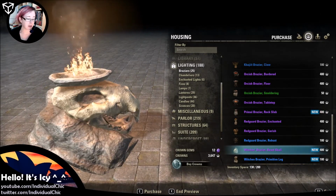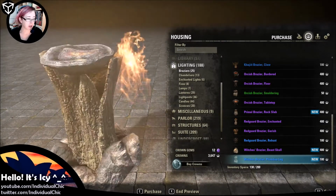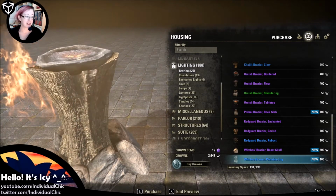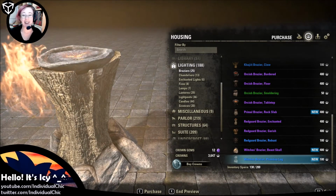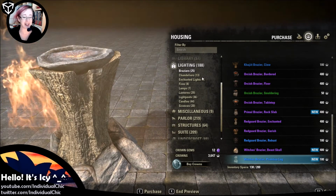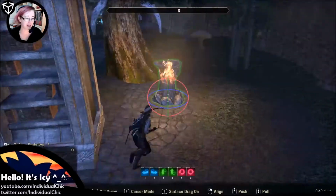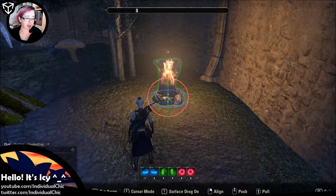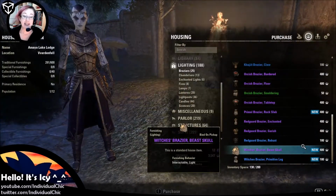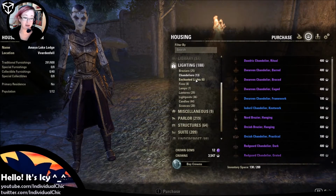Witch's Brazier Beast Skull. Kind of cool. And a Primitive Log Brazier, which, to be honest, seems a little risky and a little buggy as to where the fire is coming out right now. I think we might buy one and put it out and do a little bug report for that, because I'm pretty sure that's not quite where the fire is meant to be. Alright, chandeliers. No new chandeliers.